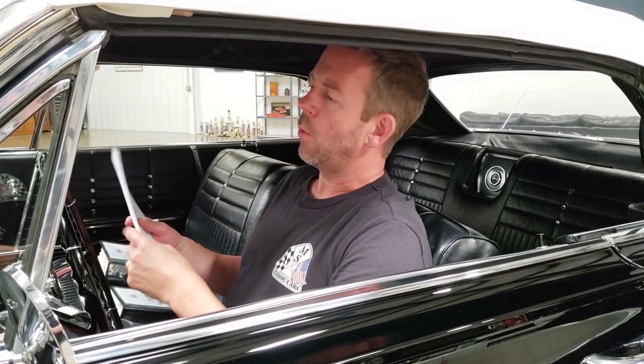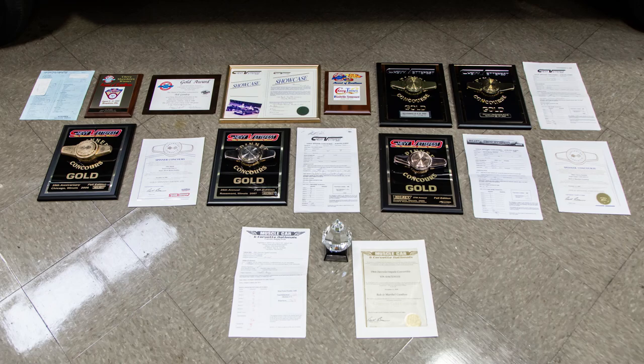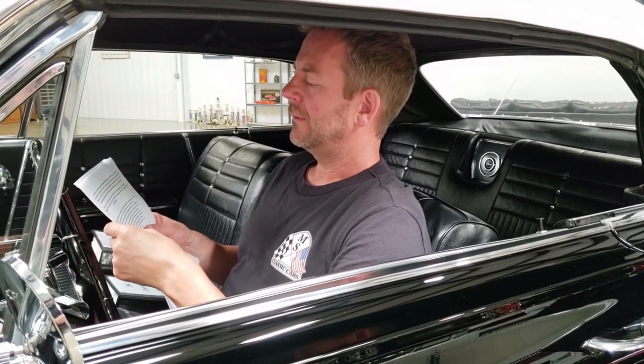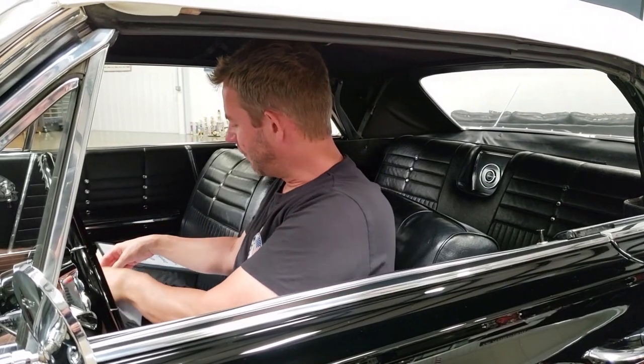Talking about awards, this vehicle is a six-time Chevy Vette Gold Spinner Concours Award winner. It's also a two-time Late Great Chevy Award of Excellence and Showcase winner, and it also won a Concours Gold at the Corvette Nationals. It scored anywhere between a 965, 968, 969, 998, and 994 of a possible 1,000 points. Those judging sheets were included as well. So anyway, I just want to make sure I covered a lot of that information.